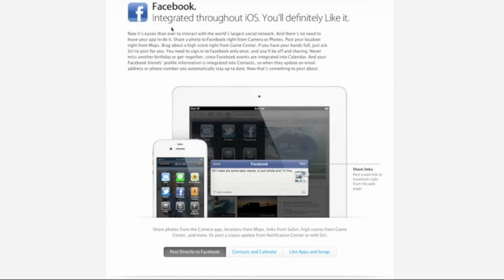I really like that with the new Siri thing. And you need to sign into Facebook only once. That's good because I hate signing in multiple times. I like how it remembers it, and you'll be off and sharing. Never miss another birthday or get-together since Facebook events are integrated into Calendar.